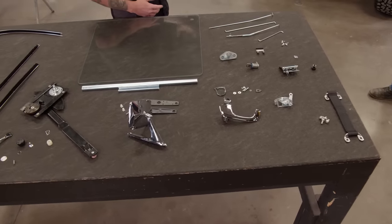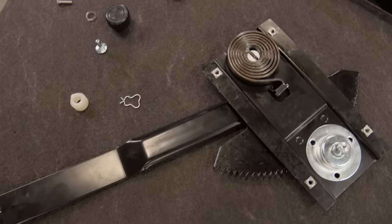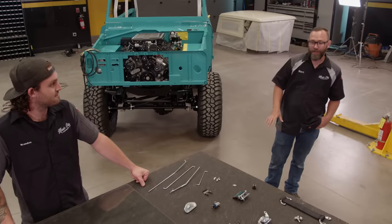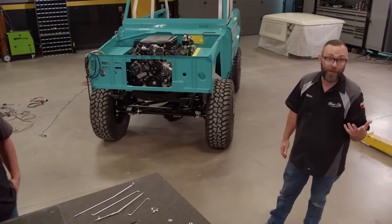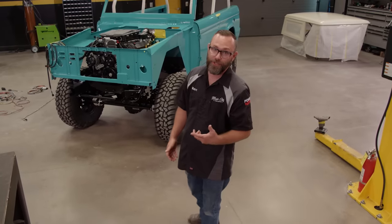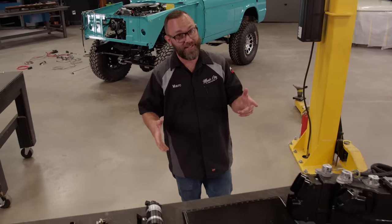Now, the Bronco is a pretty simple vehicle, and you can see all the components that go into just one door. Yeah, it's a lot of work. I mean, just what you've covered so far. In fact, I made a phone call to one of my buddies. He's gonna be here in just a little bit to help us out. But other than all of that, we still have a ton of plumbing to do, and that's what I'm gonna tackle first. In fact, specifically, the AC system.